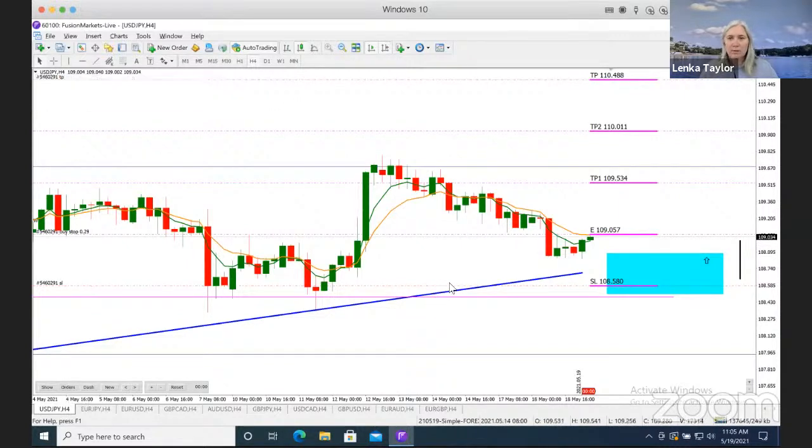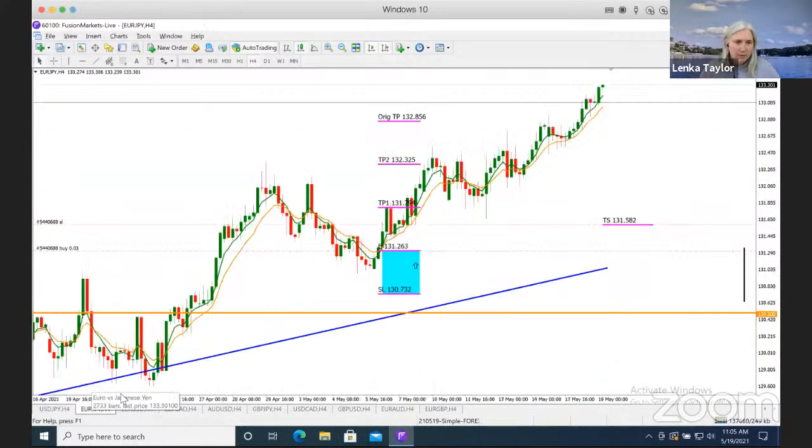All right, so that's our trade for long on USDJPY. What else have we got? Let's have a look at the rest of the charts. I'm going to have a look at EURJPY.